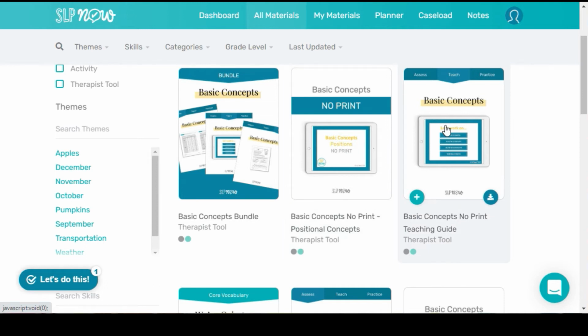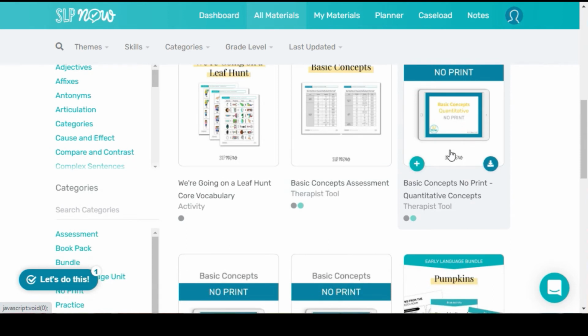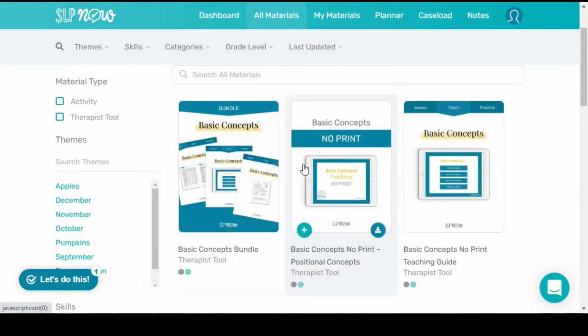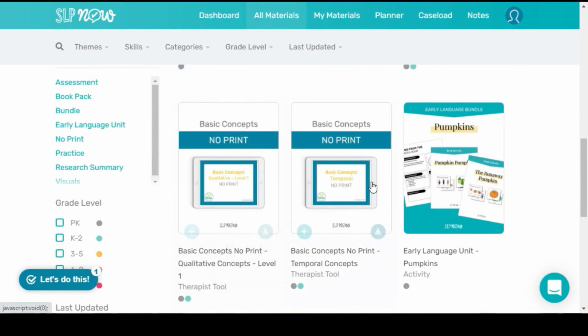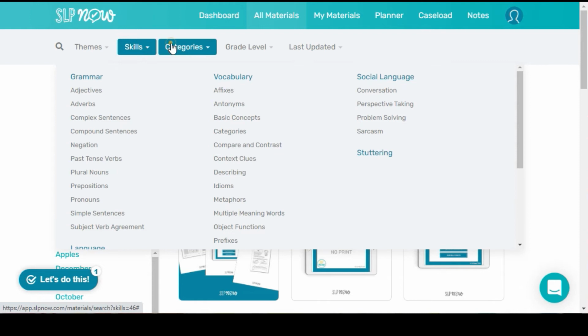They're clickable Google Slides or PowerPoints or PDFs that you can click through right on your screen. But really, you can just pull up any of these worksheets and work directly from them. But it's nice that she did transfer some things. And then you can see activities pop up where you could specifically work on basic concepts, which is also really nice. So that's the bundles.